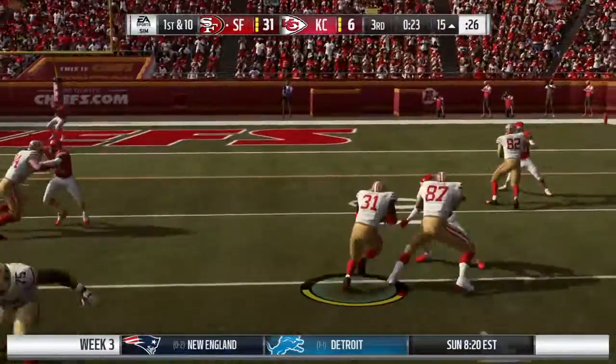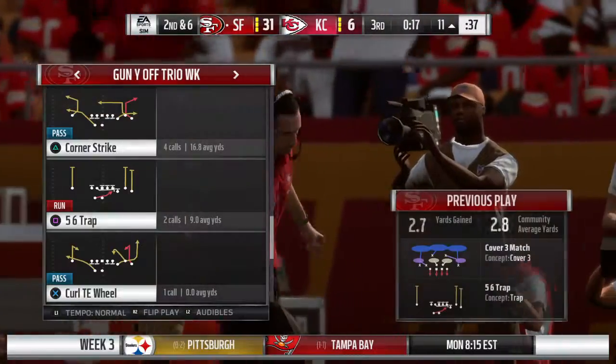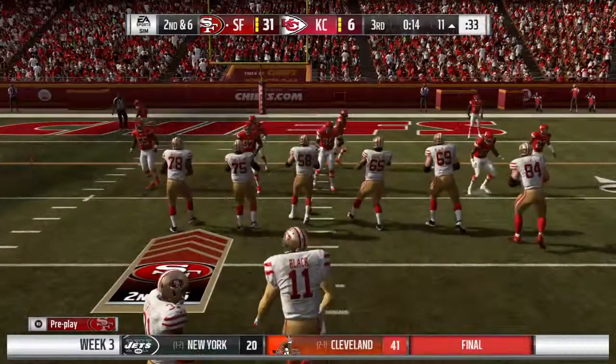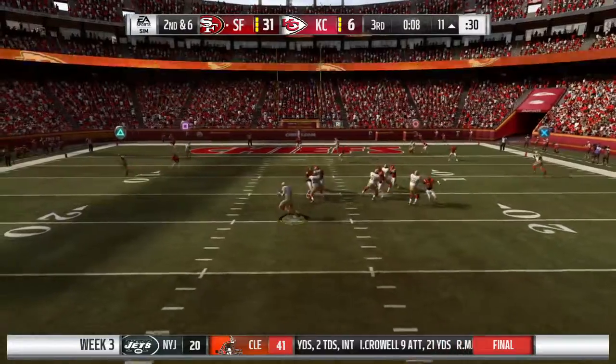They'll run it now out of the gun. It's a pickup of 4, and it'll bring up 2nd down. Well, that call makes sense because they've been throwing it well on this drive, and once again they show passing formation, showing the shotgun. Then they ran out of it. That's a nice play by them defensively, though, to hold it to a short game.